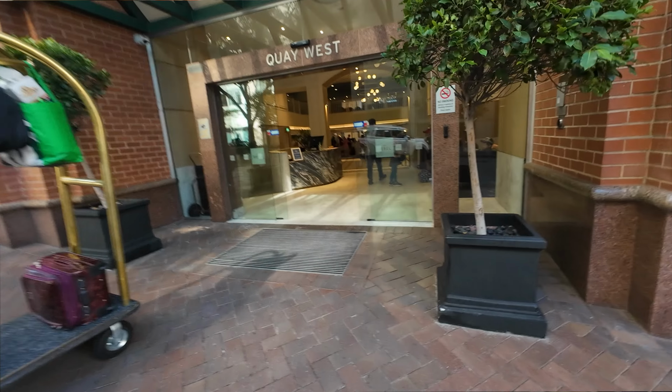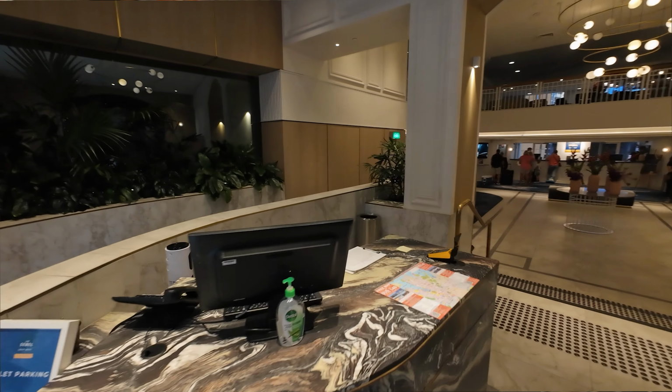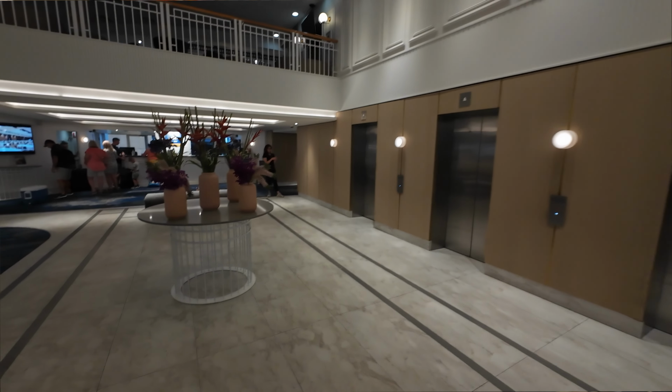Check-in was quick and easy. Shout out to the receptionist who managed to butcher my name despite me spelling it out multiple times. It happens all the time, so I wasn't really fazed. But one other thing is that I did ask for extra key cards because we were staying with friends in this room. I was told, sorry, the system isn't working.